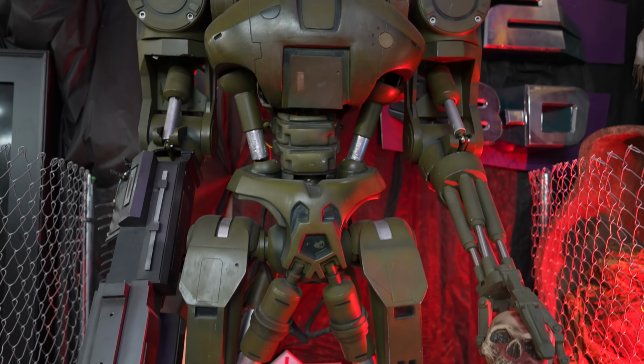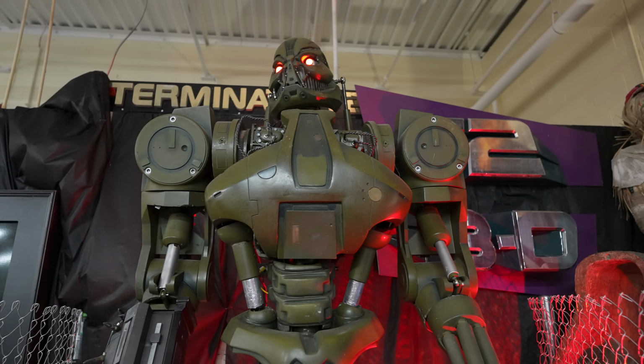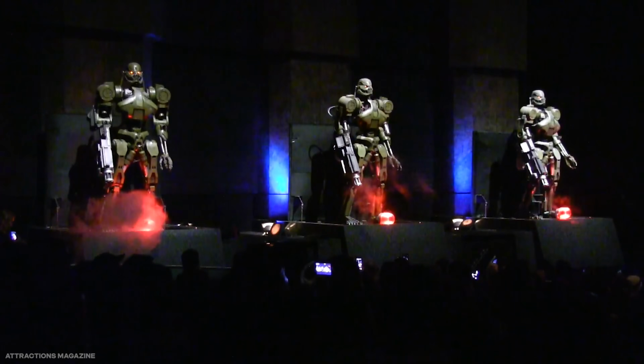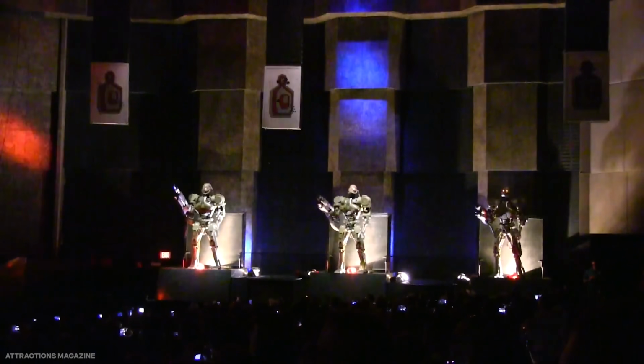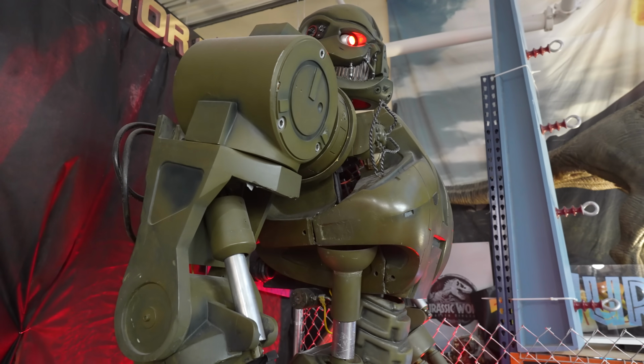Now, one of the most impressive props they have here is the T-70 Terminator. This is an actual one used in the Terminator 2 3D show that closed in 2017. If you remember, early on in the show, once you got into the theater, these big Terminators popped up and they started shooting at targets. This is one of the actual animatronics. You can tell by all the little wires coming from the back of it. Very cool that this is here.